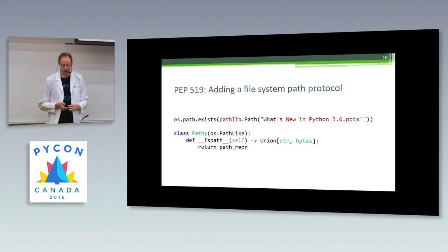Another long one. Basically, someone asked, why can't I use the pathlib module everywhere? That led to a question of why doesn't pathlib's path subclass str? I'm not going to get into that right now. You can ask in Q&A if you really care. But basically, what we realized is we needed to define an interface for objects that represent a path on the file system. And so we defined dunder fspath, which returns a string or bytes representation of that path.